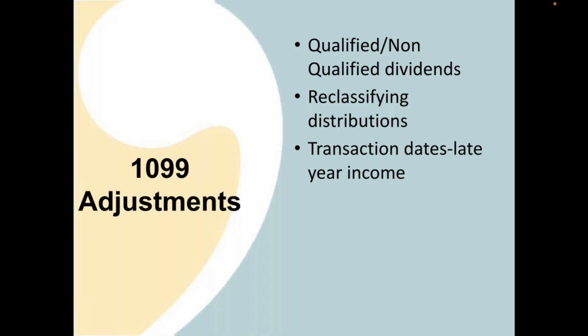You may need to change the dates on interest or dividend income, originally reported as received early in the new tax year, back to a date late in the prior tax year. It will depend on the year your broker has reported the income received.